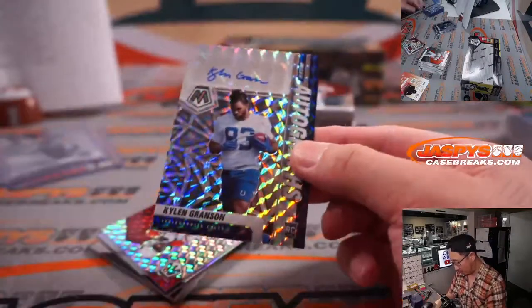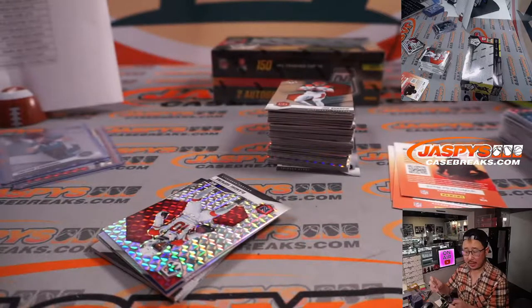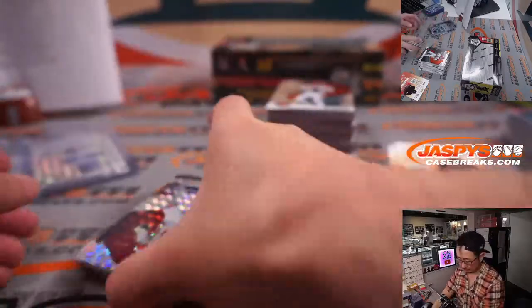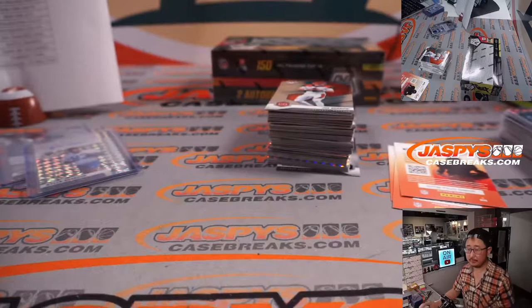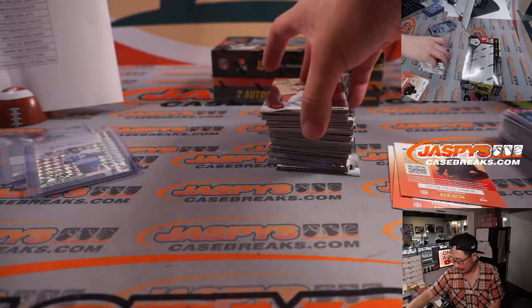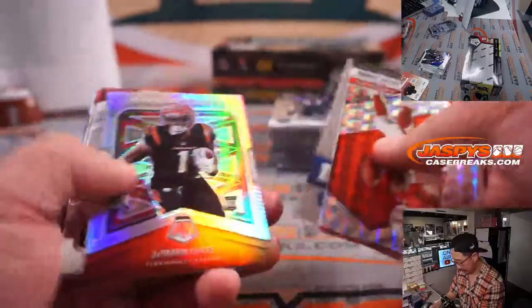There is, for the Blue Horseshoes, Kileen Granson. Rookie autograph for George and the Colts. Steve Young, Drew Lock, Ja'Marr Chase, introduction silver.